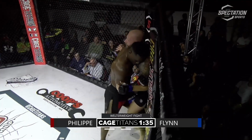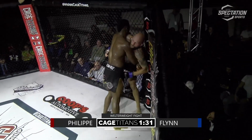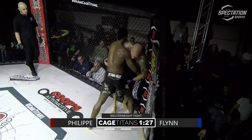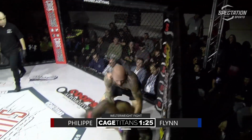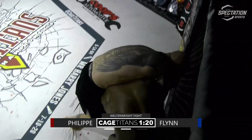Bobby's got to work off that cage. Yep. There he goes. Make that switch up. Bobby's doing a great job of exerting his energy in short bursts. He's not working too hard for too long. Staying economic with his attack. Exactly. Oh, and what a reversal. That was great. Way to change the position.